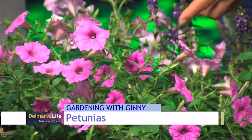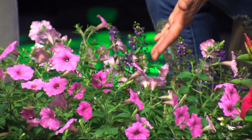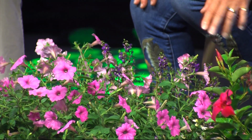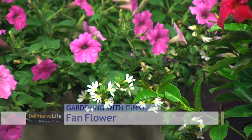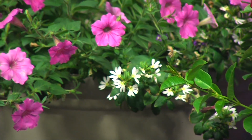Okay, the same group of seniors that helped me put together that one, they helped put this one together. So what I have right here is cascading petunias, and that's what these pink guys are. And this guy, it's hard to see this guy right here. It's Angelonia, sometimes called summer snapdragon because it blooms in the summertime, when snaps don't. And then over to this side, there's a little white fan flower. It's just a little bit of sparkle color, and it's supposed to cascade down. Sometimes it does, sometimes it doesn't, but still it works really well.